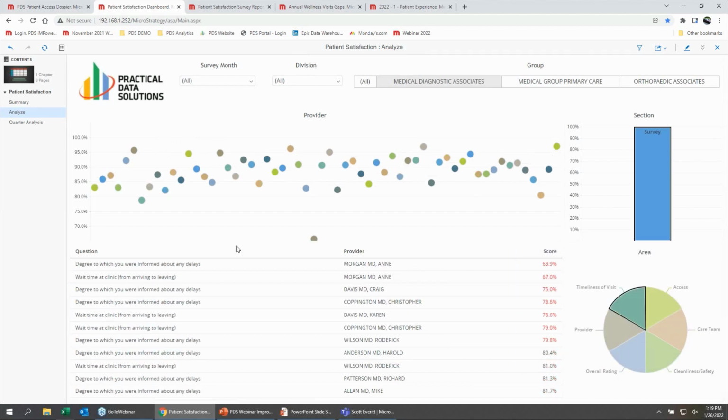And if I just click through at timeliness of visit, just for one particular area, you can start to see which questions: were you informed of delays? What was your wait time? Were you happy? And you can right away start to see where there are survey questions and where the data is sort of pointing to the areas we want to focus.